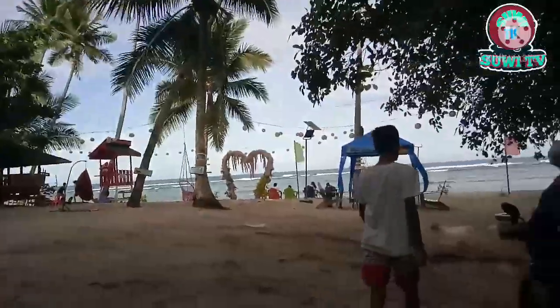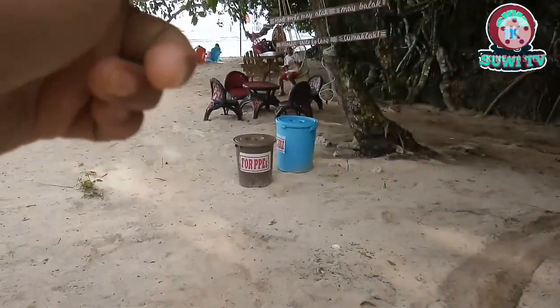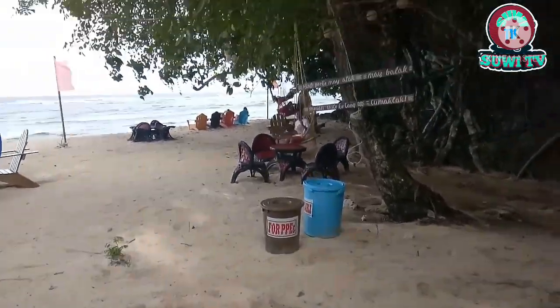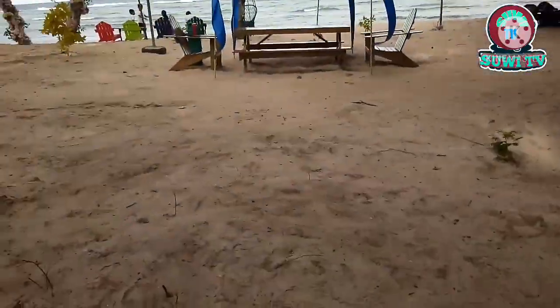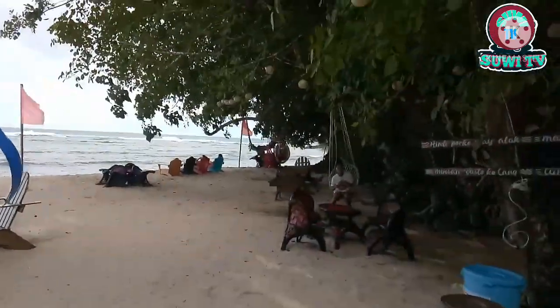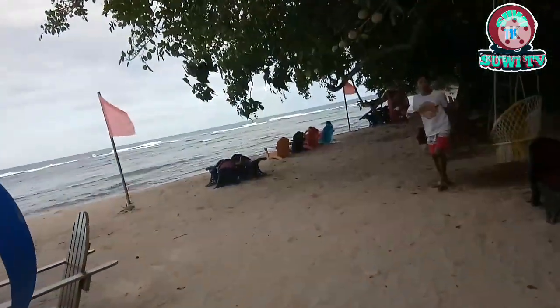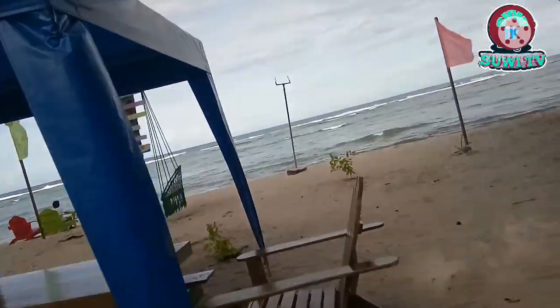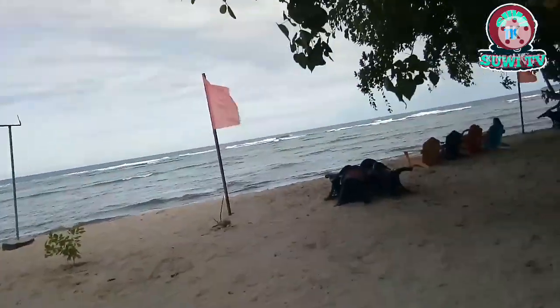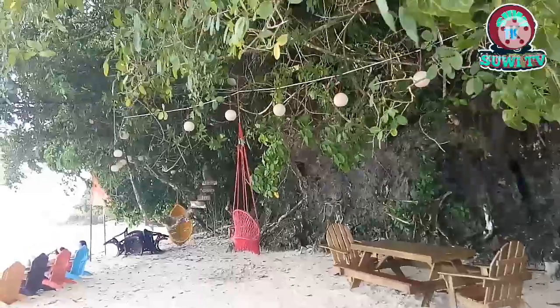So today we are here visiting this newly developed beach resort. As we can see, it's a white sand beach resort. If I'm not mistaken, this beach was developed just a few months ago here in Davao Oriental, particularly in Santa Fe, Davao Oriental. So I think I'm gonna like this one.